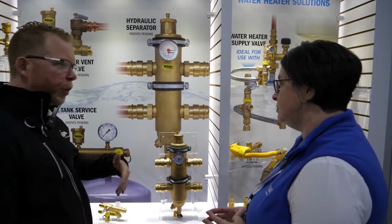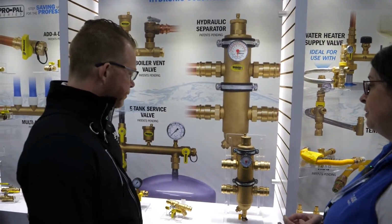Really nice. So it's designed for threaded rod to go on the wall? Yep. Awesome. No, I like that. That looks really good. Thank you.